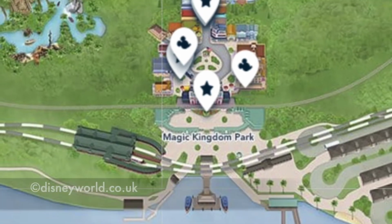It sounds like a lot of fun, and it's different things to experience around Adventureland. So I'm looking forward to actually doing this interactive adventure in Adventureland.